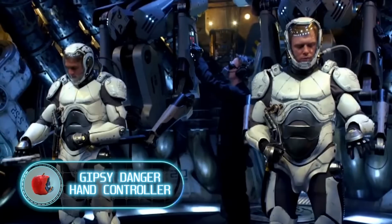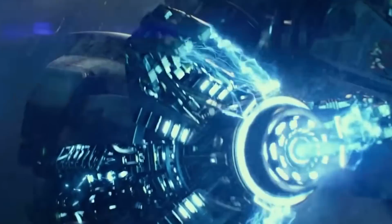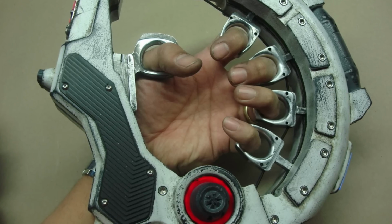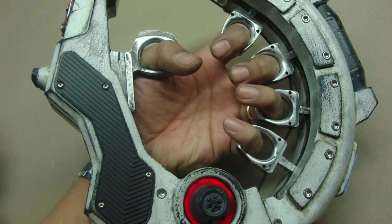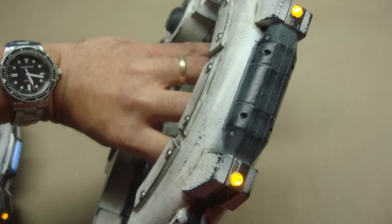Gipsy Danger Hand Controller. What will a tactical weapon or self-defense device look like in the future? Assuming that people will abandon firearms and come up with something more unusual, they may well be able to defend themselves with something like this. Actually, it's a prop, namely a hand controller made for the movie Pacific Rim, but a man can dream, right?